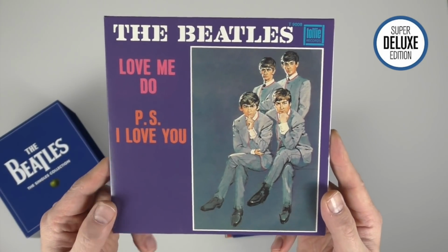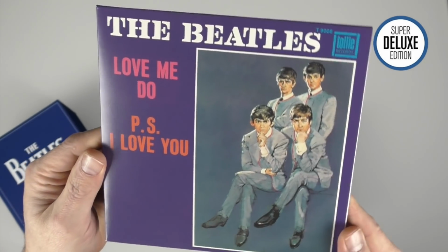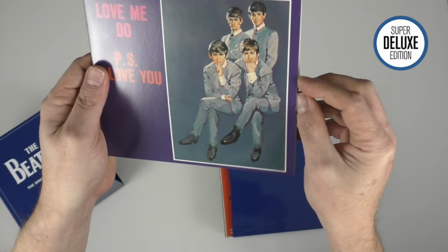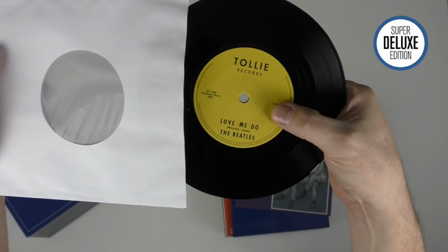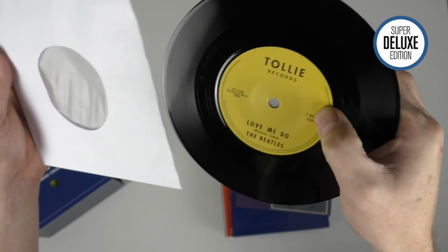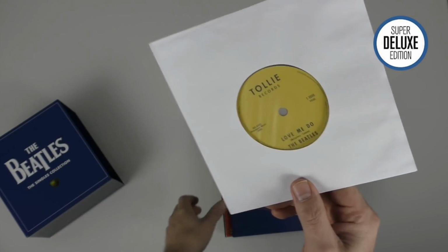So starting off with Love Me Do. This is actually the original American sleeve as issued on Tollie Records before Capitol decided to put them out under pressure from EMI in the UK. All these singles are spined sleeves, and every single comes with a poly-lined inner sleeve. This is heavyweight vinyl as well, incorrectly noted as 180 grams on the press release. Of course, it's a lot lighter than that because it's a 7-inch and not a 12-inch vinyl. Love Me Do. B-side is P.S. I Love You. Both songs ended up on the first album, of course.